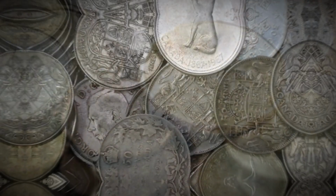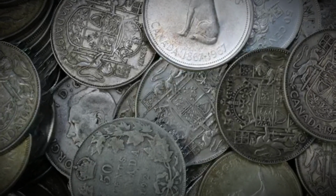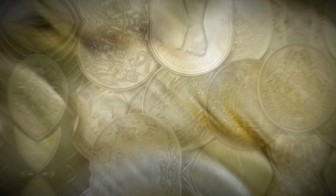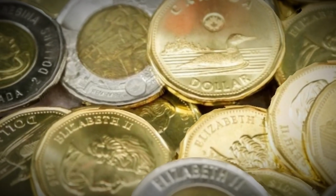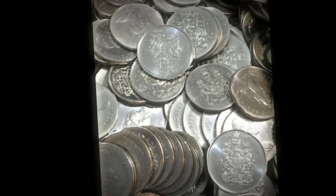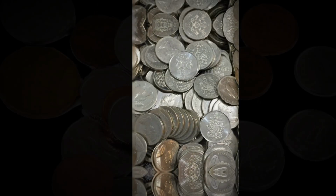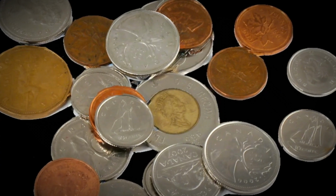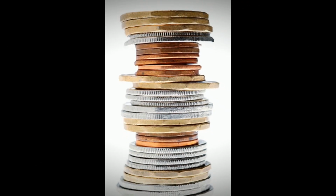The most rare and valuable coins in Canada. Today, I'm going to be counting down the top 10 most valuable Canadian half dollars between the years 1870 and 1921. So that is the Queen Victoria through to the King George V era of Canadian half dollars. The Canadian half dollar didn't actually officially begin production until the year 1870. Some of the smaller denominations began in the year 1858, but the half dollar came along a little bit later.